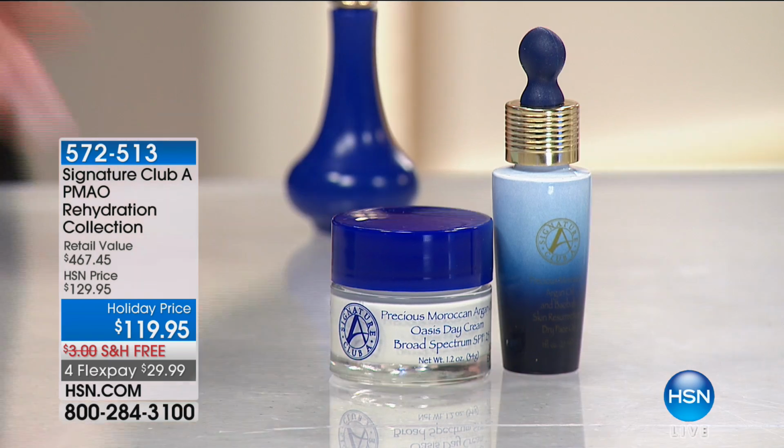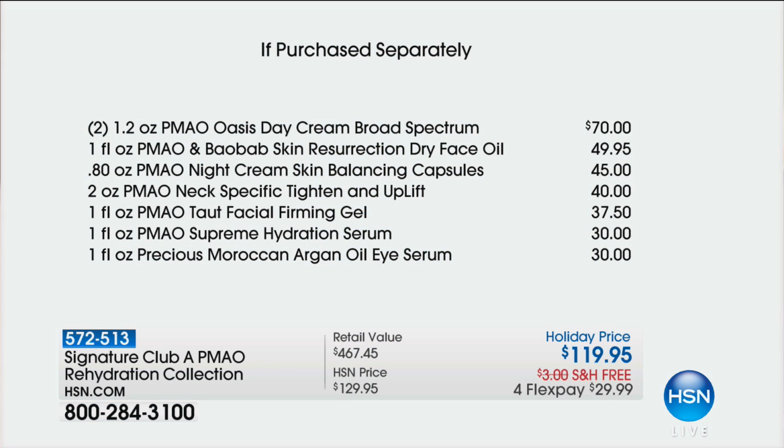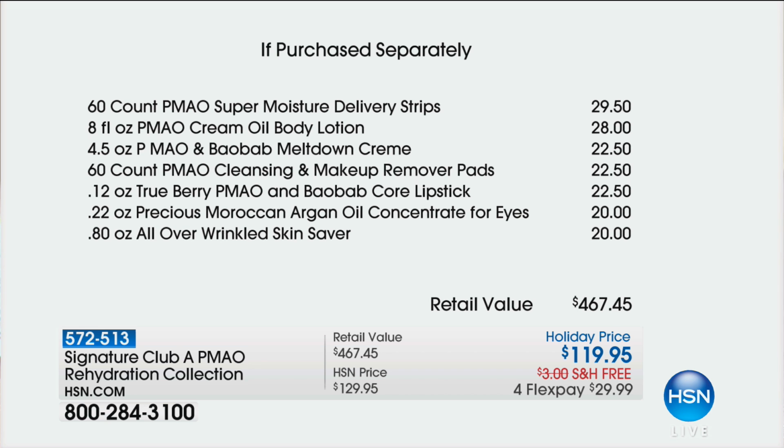But beyond that, you're getting, this is huge, the body lotion, the Meltdown Cleansing Cream included, the day cream, the dry face oil, the skin balancing capsules, the neck tightener, the facial firming gel, the hydration serum, the eye serum, the moisturizing strips, the cleansing pads, the lipstick, and the concentrate for the eyes, and you get Skin Saver. It's huge. This is a massive value.